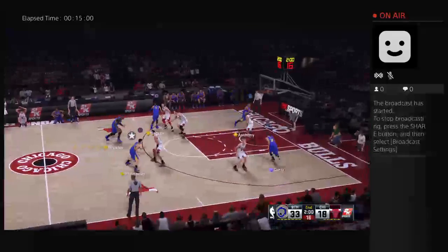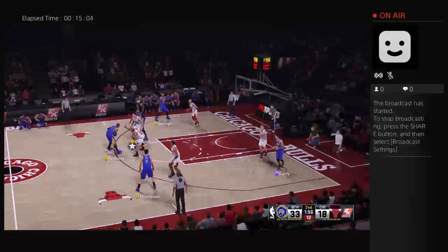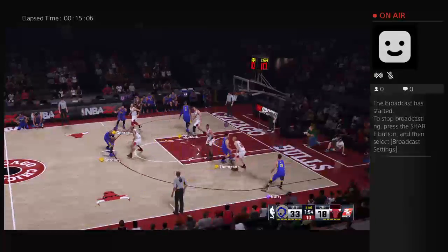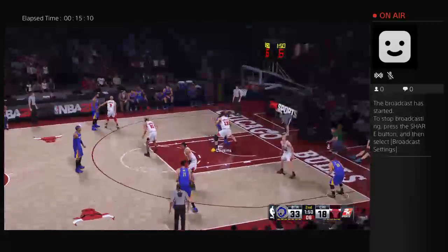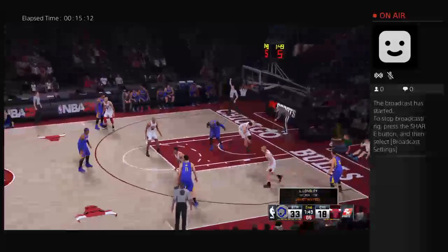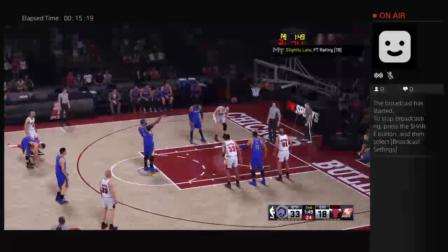Thompson dishes to Cousins. Anthony against Rodman. Anthony kicks to Cousins. And lots of contact there. Missing the shot. He'll shoot 2. This is his first chance at the line tonight. No good on that one.